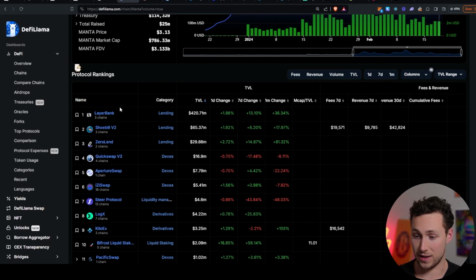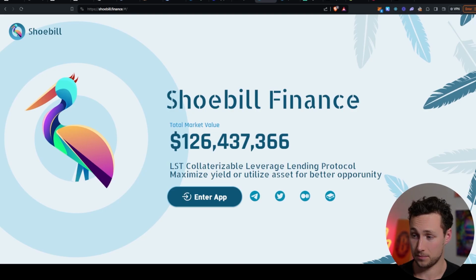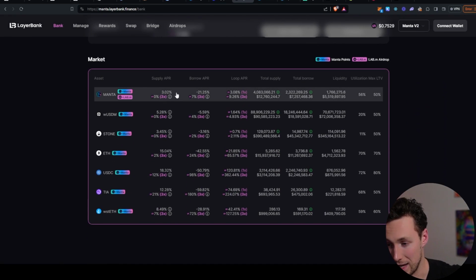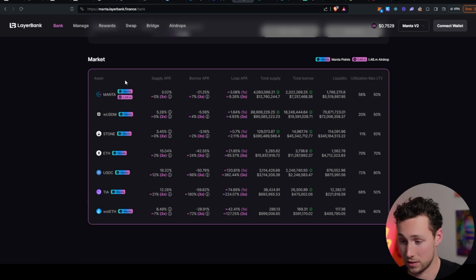Layer Bank is, as of now, the largest application on Manta by far. And so what can you do on there? You can, for example, lend out your Manta tokens. You can use your Manta tokens as collateral to borrow other funds. You can do the same thing with ETH or some of these other tokens here.